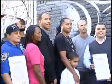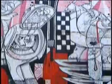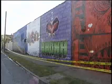The borough president, along with members of Bronx Community Solutions, helped welcome the Open Air Museum, the first of its kind in our borough. It's another tool that we can have to really try and create a way to beautify the neighborhood.